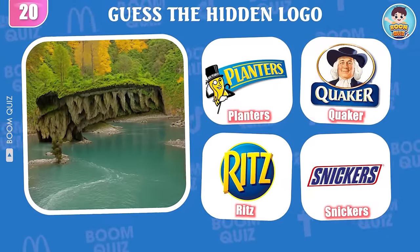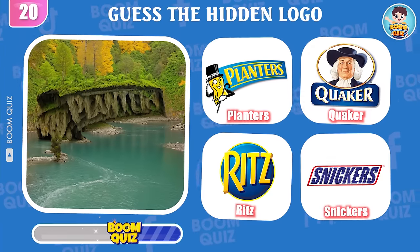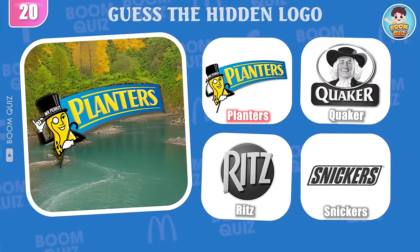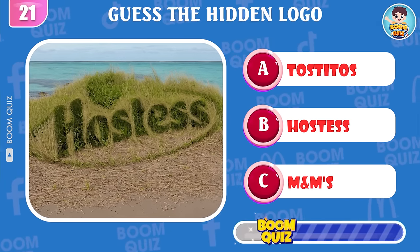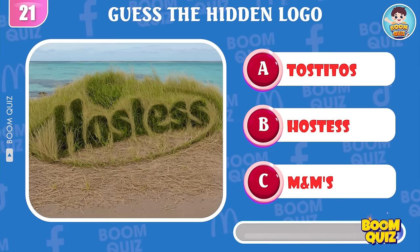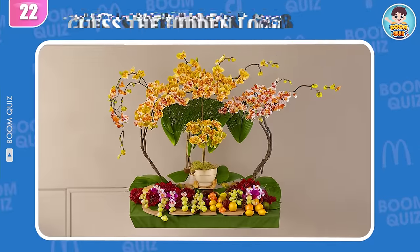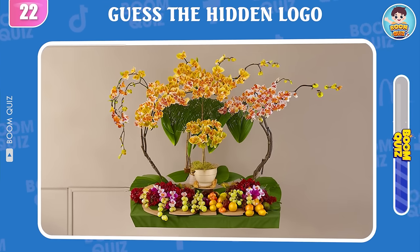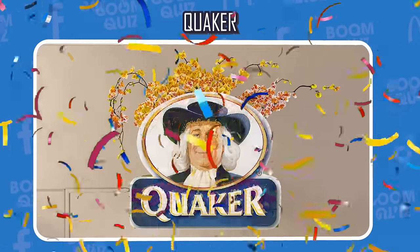Round 20, do you know what logo this is? It's Planters. Round 21, guess the logo by illusion. Hostess is the correct answer. Round 22, do you know what logo this is? Quaker is the correct answer.